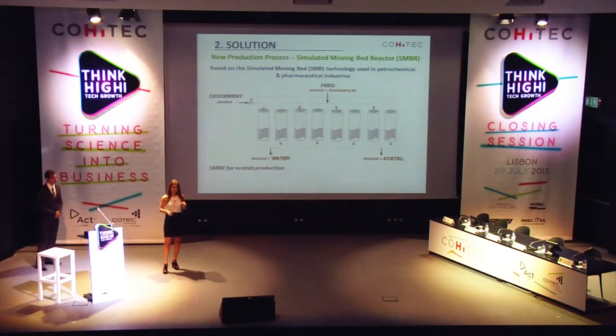And now you may be wondering, how do we make that happen? Well, we implement our process in a well-known technology, the simulated moving bed, which is used in the petrochemical and pharmaceutical industries to perform harsh separations. The simulated moving bed reactor comprises a set of columns, and each one of these columns is packed with a solid. And this is a key factor for this process, because this solid has a double role. It acts as catalyst, helping transform the reactants into products, but at the same time, it has the ability to separate the products. So, we feed our reactants to the unit, alcohol and acetaldehyde, that in contact with the solid are transformed into products, water and acetal, which are simultaneously separated and recovered into different outlet streams.